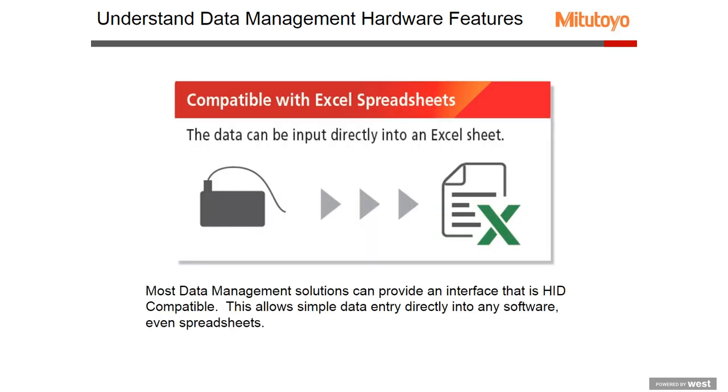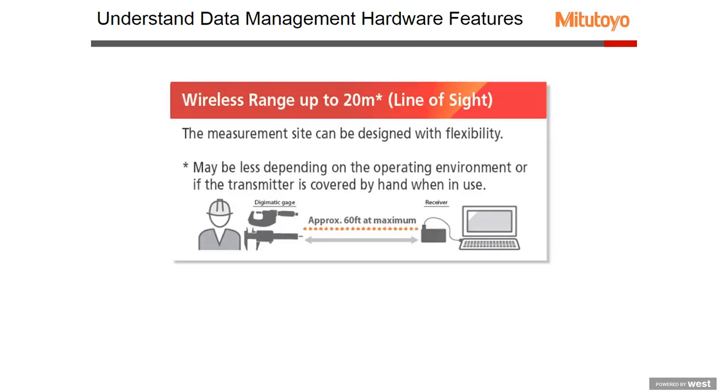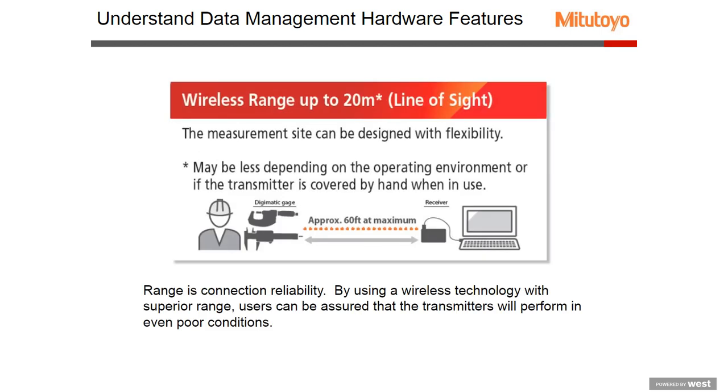Compatible with Excel spreadsheets. Most data management solutions can provide an interface that is HID compatible so that it thinks it's a keyboard. This allows simple data entry directly into any software, even spreadsheets. A high wireless range. Range is connection reliability. By using a wireless technology with superior range, users can be assured that the transmitters will perform in even poor conditions.